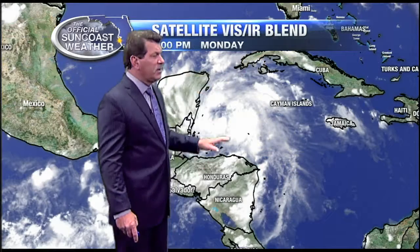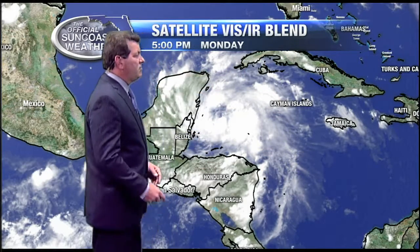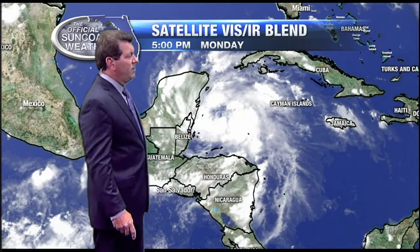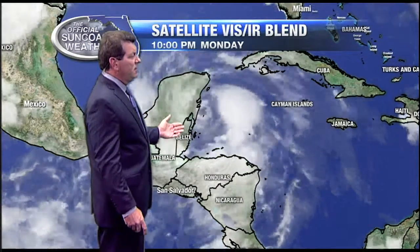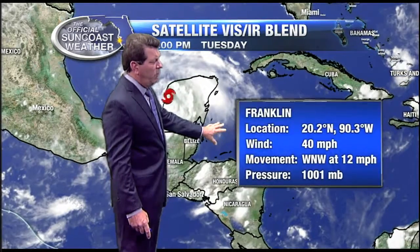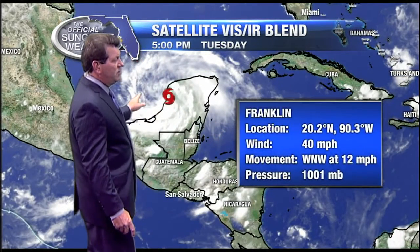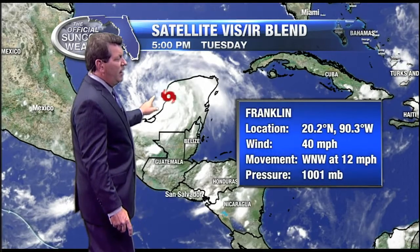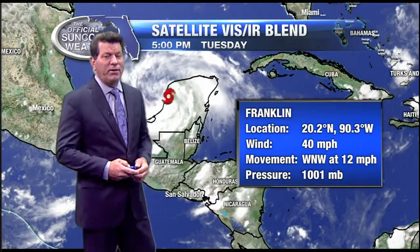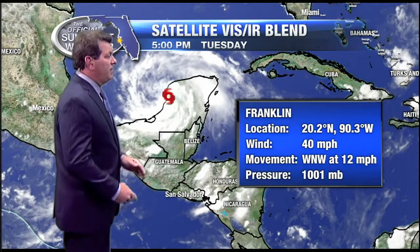Well, this was looking pretty impressive again yesterday at 5 p.m. Had it stayed over land, there's a definite possibility it would have become a hurricane, but once it goes over land, it loses a lot of its fuel source, with the warm water. But now it's set to emerge into the Gulf of Mexico here, and there's a chance it could pop up to 70 to 75 mile-an-hour winds fairly quickly around its center as it makes its way off to the west.